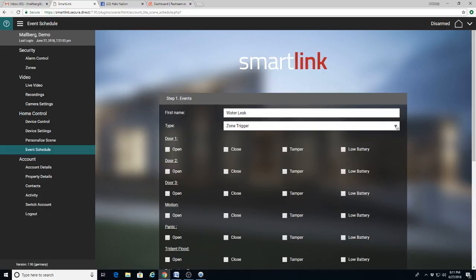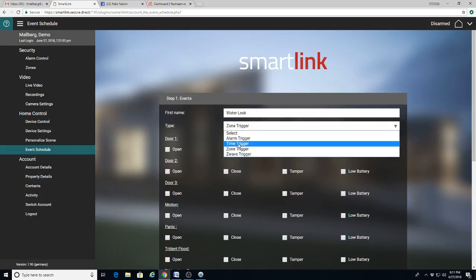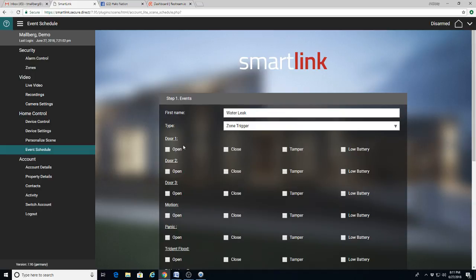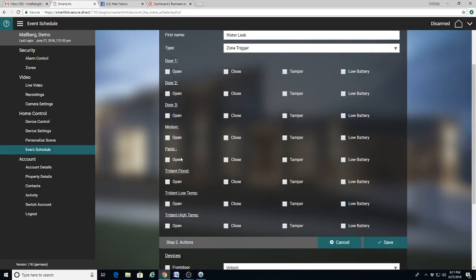Oh, but I wanted to show you there was one more. There's a time trigger, and that's where you can set up things to come out at a certain time. Maybe you want all the lights and the doors to lock and your security system to arm at midnight. That's where you would go, the time trigger area. But tonight we're going to talk about zone trigger. And this zone is not my door, it's not my motion, it's my Trident flood. And Trident has, like I said, 3 sensors: a flood, the temperature for low, and the temperature for high. Well, I'm obviously going to choose the flood sensor.